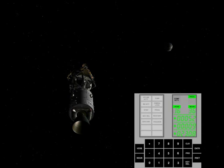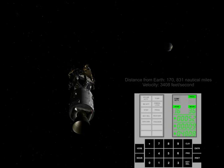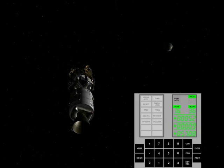That was Vance Brand with a caution and warning light advisory, timed almost to the second. Jim Lovell responded from the spacecraft. We're at 52 hours and 9 minutes now into the flight and show Apollo 13 at 170,831 nautical miles above the Earth, traveling at a speed of 3,408 feet per second. Gene Kranz just spoke to the ECOM and said, that's pretty lucky. And then he said, oh, correction, that's pretty skillful. We're at 52 hours, 10 minutes into the flight, and this is Apollo Control Houston.